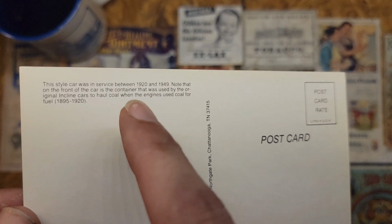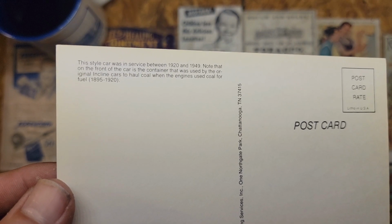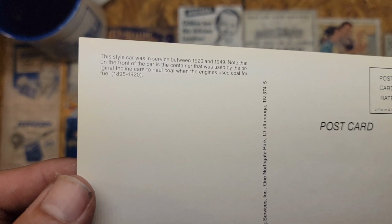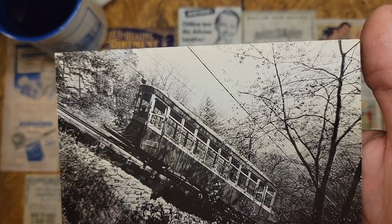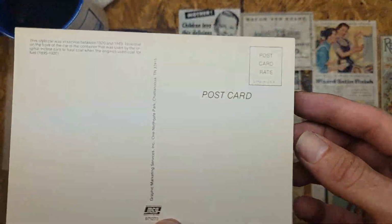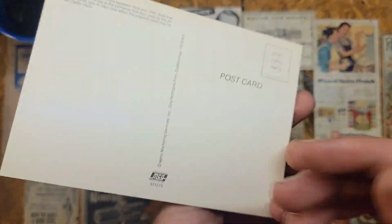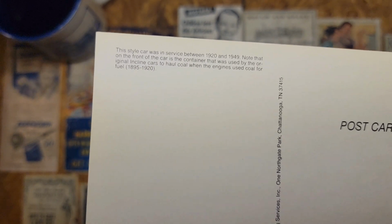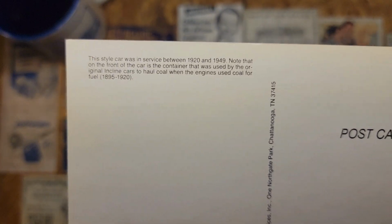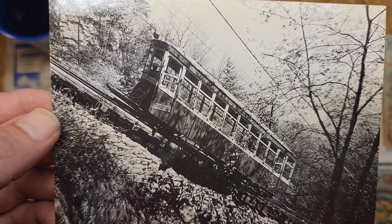Okay, it says on the front of the car is the container that was used by the original incline cars to haul coal when the engines used coal for fuel. That's pretty interesting. So I think that's kind of why I got this. It specifically mentions what that little platform or scoop is there. Nothing too fancy. I think it was a couple bucks. Didn't pay a whole lot for it. I knew it wasn't an original card, but when I was there a couple of years ago, I didn't see it in the gift shop. So anyways, just another one to add to the Lookout Mountain Incline Railroad collection.